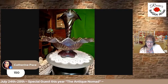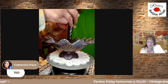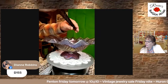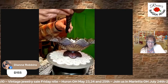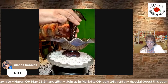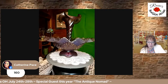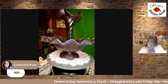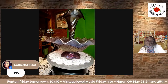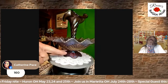150 with Catherine Pace. I love the way they twisted the horn. It's cool how it's twisted. 155 with Diane. It is gorgeous. And the leaves that are in it. I don't know what they would call this color. It looks plum stretch to me. That's a Rosie term. I'm sure it's got another name, but it's that deep purple that looks like it's plum. 160, Catherine. Diane Robbins is out. We'll do a last chance. Here is our high bid. I like the way they cut the bottom of it too and put the leaves down here.